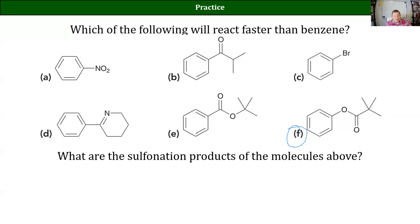So that means that everything to the right of the blue line is going to be an ortho-para director, because those are the ones that have lone pairs conjugated. Everything to the left of the blue line is going to be a meta director because they have pi bonds conjugated.